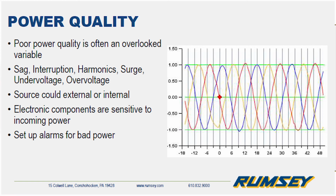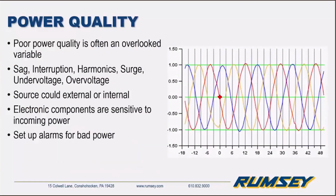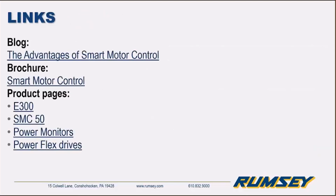So with a lot of smart devices and the way technology progresses, more and more electronic components are getting installed and put in these panels, and they are sensitive to bad power quality, and they have to have good incoming voltage. So the Power Monitor 5000 allows you to set up alarms for bad power, and it's something that you can monitor, and if you're having issues, this could be a big factor in that.